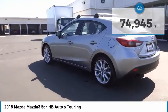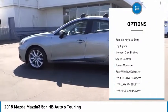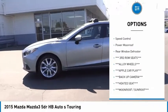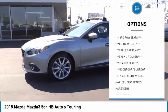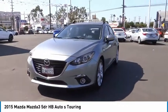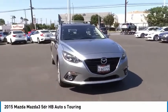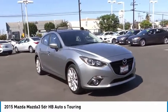Here are some of this vehicle's great options: electronic stability control, alloy wheels, brake assist, traction control, remote keyless entry, fog lights, four-wheel disc brakes, speed control, power moonroof, rear window defroster. Take this vehicle for a spin and see why so many shoppers are now proud owners.